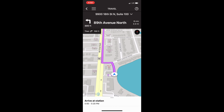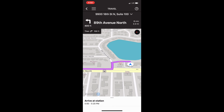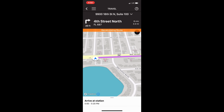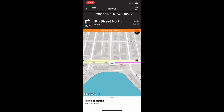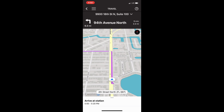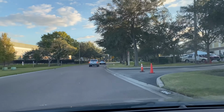At the bottom, you can see that it says arrive at the station between 5 p.m. and 5:20 p.m. That is the 15 minutes prior to the block, 5 p.m., and then they allow you to check in 5 minutes after your block starts, too. Anything after that, and they don't allow you to check in, I assume. I've never actually gotten there past that time, so I don't quite know exactly what happens.